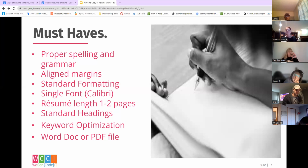But anyway, the other trick about keywords is not just throwing them in the resume and making sure that you've got keywords all over the page. Yes, we want them to be there, but we also want them to be used purposefully. That's something that's really, really important.